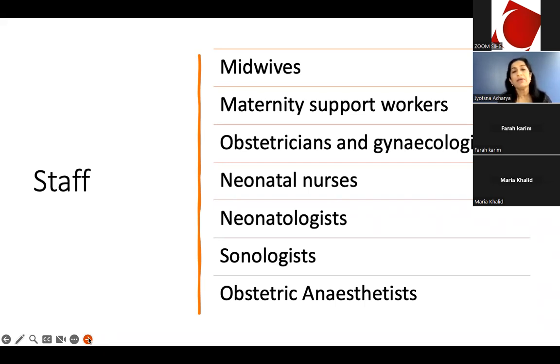Other than the midwives, there are the maternity support workers. And maternity support workers are basically there to support the staff in labor ward, mainly the midwives. And I'll explain a little bit about that as well. And you know about the obstetricians and gynecologists who are present. So it will range from first on call, second on call, and third on call doctors. And I'll explain that to you again. Other than that, there are the neonatal nurses, neonatologists, sonologists, and obstetric anesthetists.